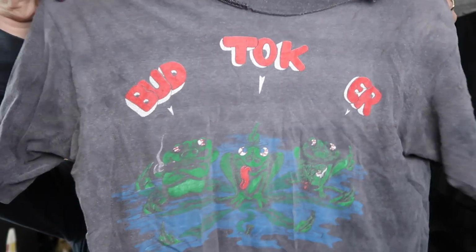Single stitch vintage. The neck has been played with. Bud Tucker. It's a play on the Budweiser commercial, but I have no idea what it's referring to. I'll have to look this one up, but it's definitely vintage. Distressed, got some holes. Guys, see that? That's interesting. I don't know. We'll have to look that one up. That's fascinating, but that's good news because we might find some more.